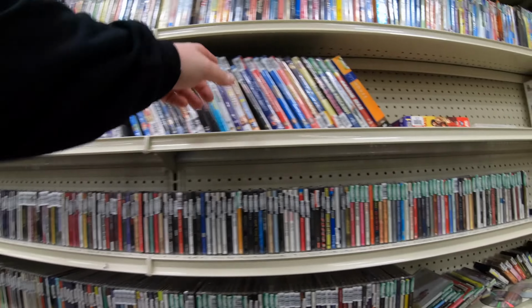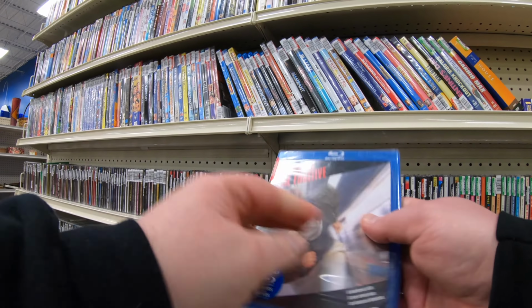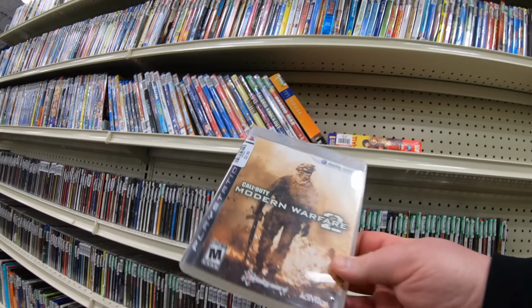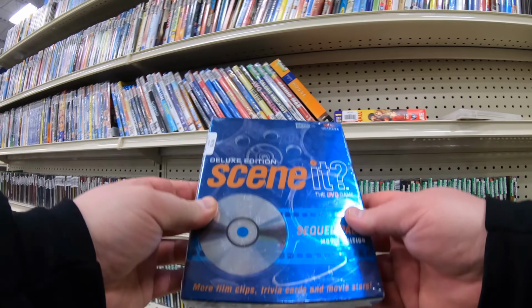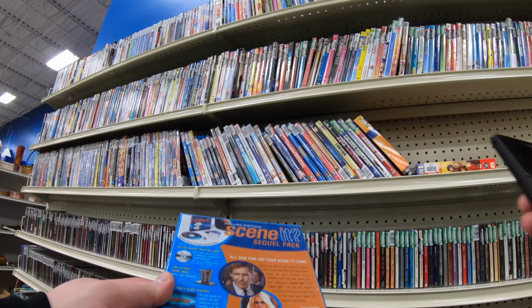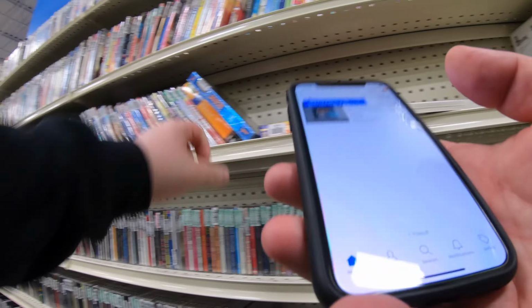So nothing over here. The Fugitive, factory sealed, $2.99. One of the best games of all time. Missing the Modern Warfare 2, PlayStation 3. Here's a brand new DVD game, sequel pack, movie edition. Look that up really quick, to see if it has any value. On eBay, sells for like $5, so that's a no-go.